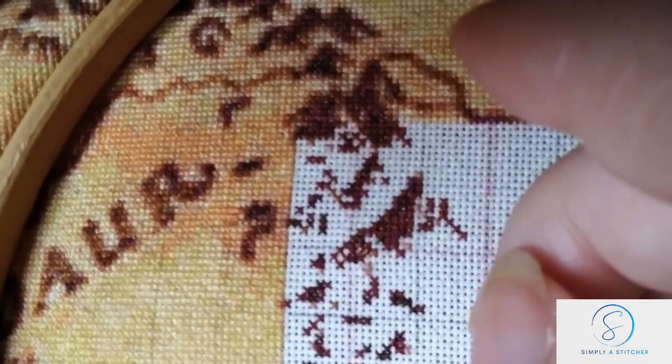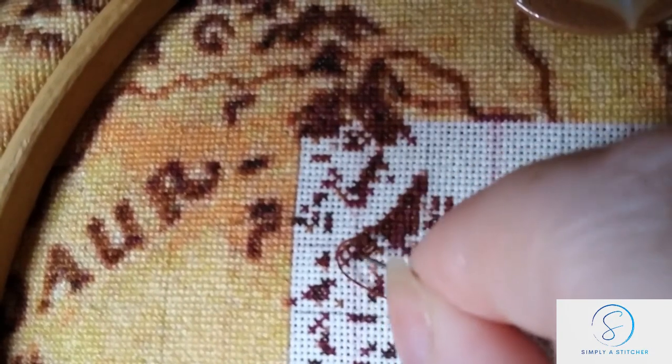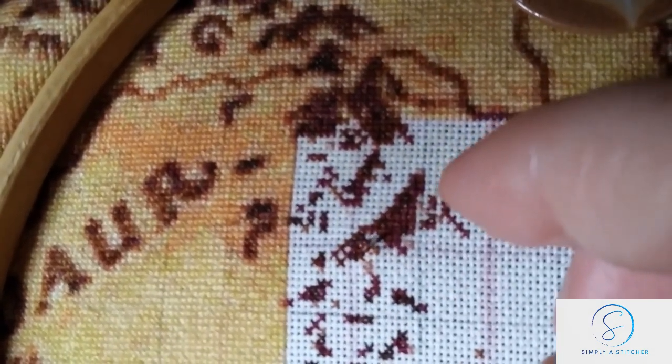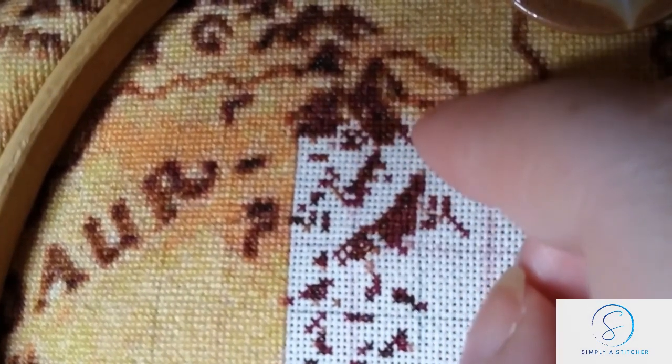I know there's a couple of people on the Tilton Crafts group on Facebook who are doing this as well.